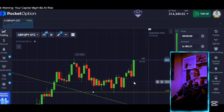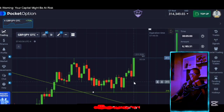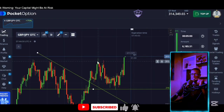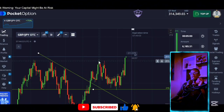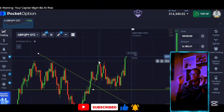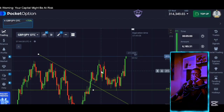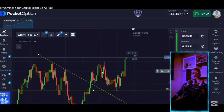Now, more important than this beautiful win is the why. Why have I placed this trade, and what can you do to start profiting with this very beautiful strategy? Now, I'm going to be giving you guys again the blueprint, everything you need to observe to be able to spot this opportunity and how you can enter.